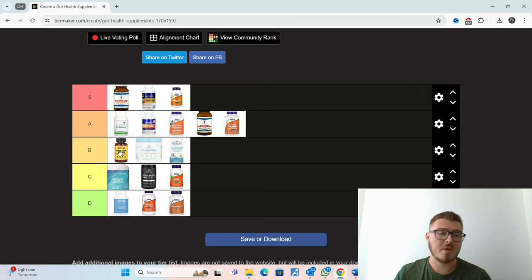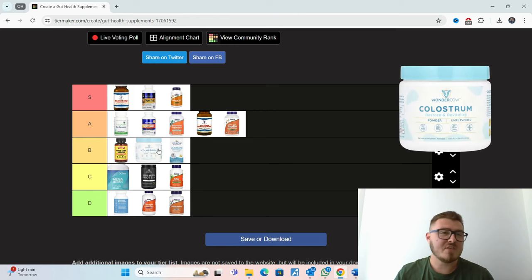It's just because it's a supplement and you don't really need to spend the money on that. Just buy apple cider vinegar. Colostrum, I'm still not sure about this.